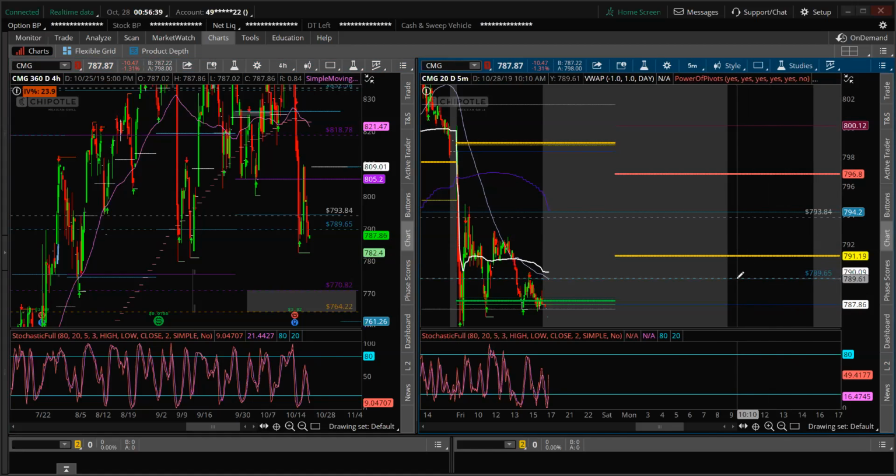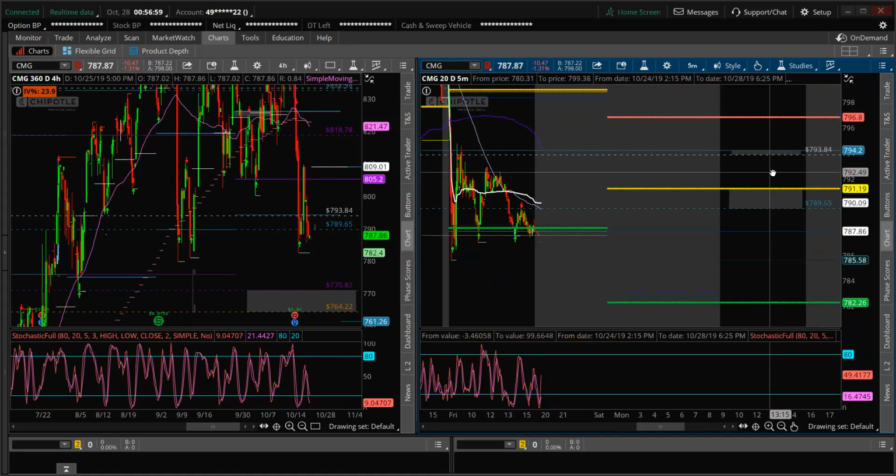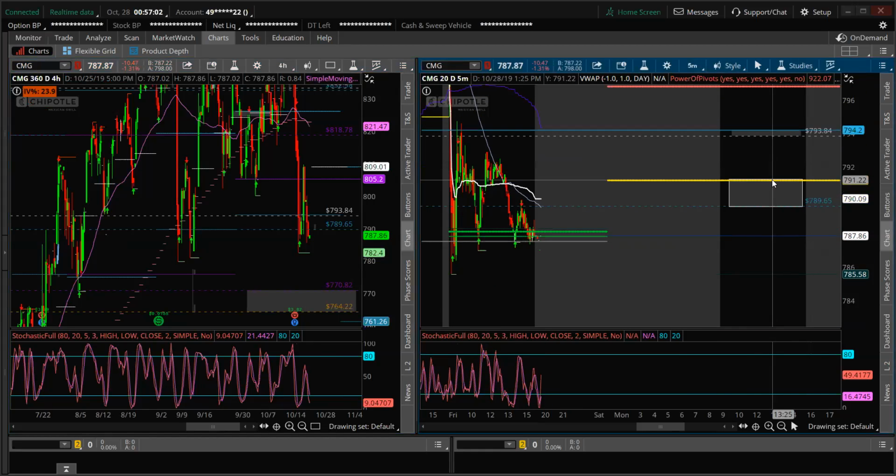Let's divide into two: 789, 791.19, and then 793, 794.20. First idea is to look for shorts, but once we break above that, we're not interested anymore. Remember, if we break and hold above this yellow line, we're going to be, in theory, bullish on the day, and we're still bearish on the week until we break above 809.